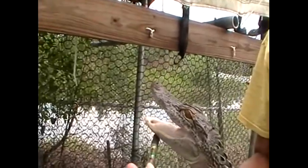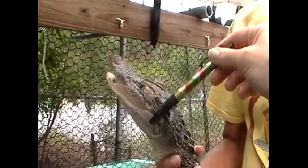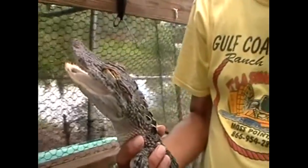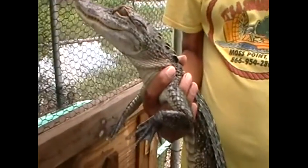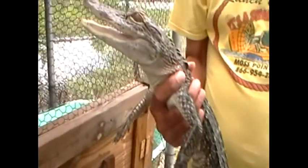So now all that is a defense to protect himself, open up his mouth like that. Yeah, it's just kind of. I guess I'll touch him because I say I've touched him. But they have very sharp teeth at that age. And when they get 6 foot, their teeth actually get hollow and dull. They'll go through about 2,000 to 3,000 teeth in their life.